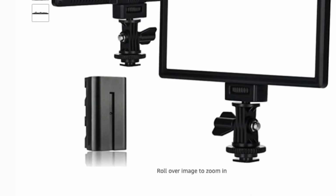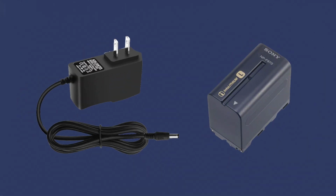But the kit we're going to go with has a battery, so we're going to spend a little bit more than just a regular LED light panel by itself. So you have both options. I'm not sure if they include a charger with it, but that may be another additional cost if you go with the one that has the battery, which works to your benefit. You just have to be careful on time.